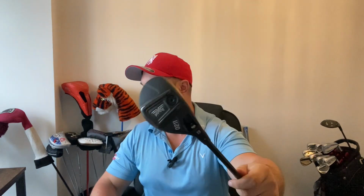Is this the PXG 0211 fairway wood from 2019, actually, this model. If I just go through, to get to that average, so distance was 4 out of 5, feel was 3.5 out of 5, looks was 4 out of 5. I really do like the looks there. Price 4 out of 5, and forgiveness 4 out of 5. For me, it's a great club. I actually have this in the bag at the moment.